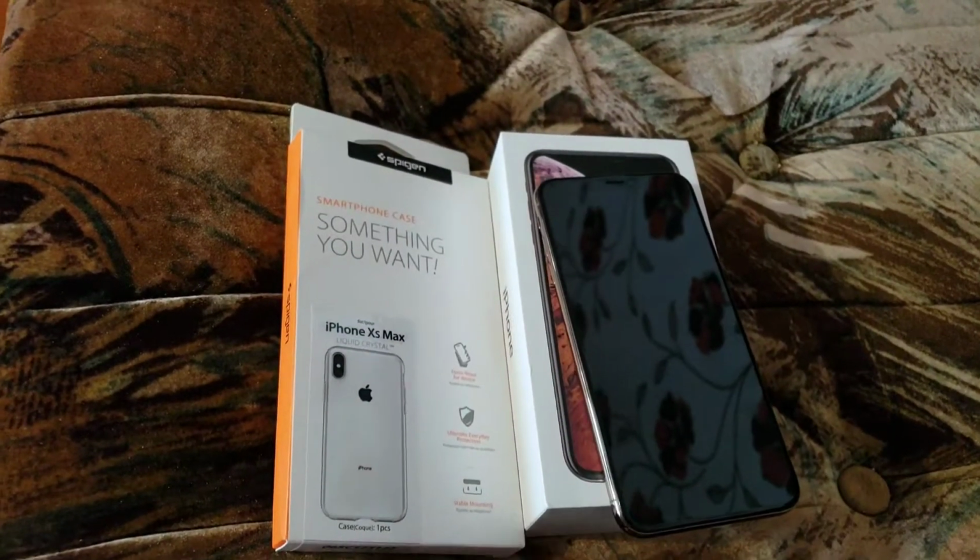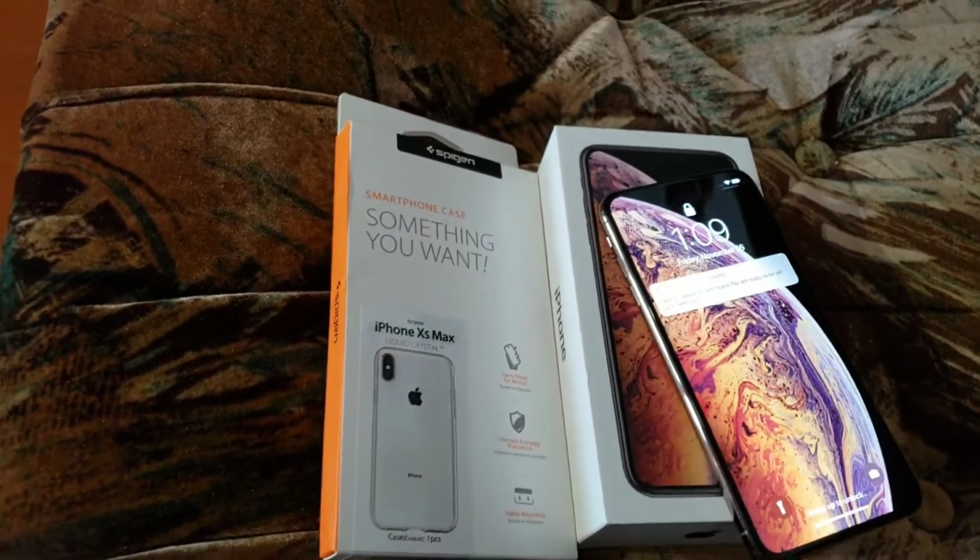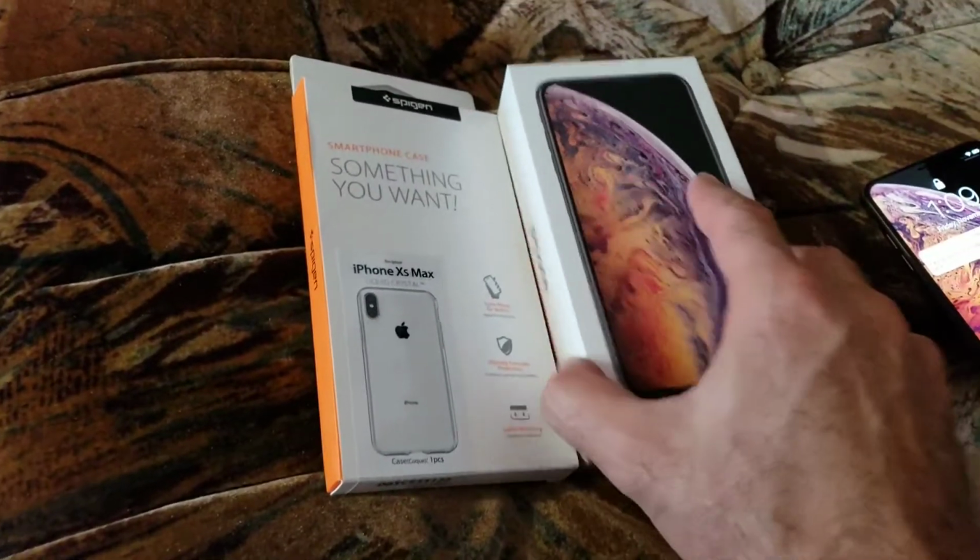Today we brought for you this case. This is the cheapest and nicest case that you will ever see in your life, okay? Let's put this cover away.